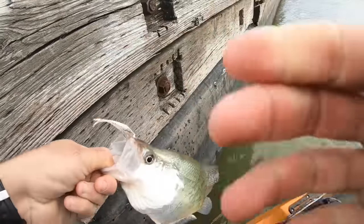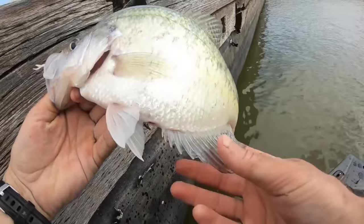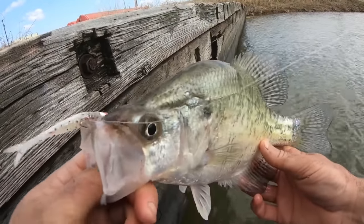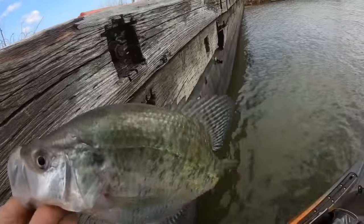Whew. Oh, look how big that one is. What a chunk. I told y'all, right there. Just let it sit right there. There must be a pile on or something there, or a stick. But that is a thick one. Look at that little bonehead minnow in the face. Got him. Got him.